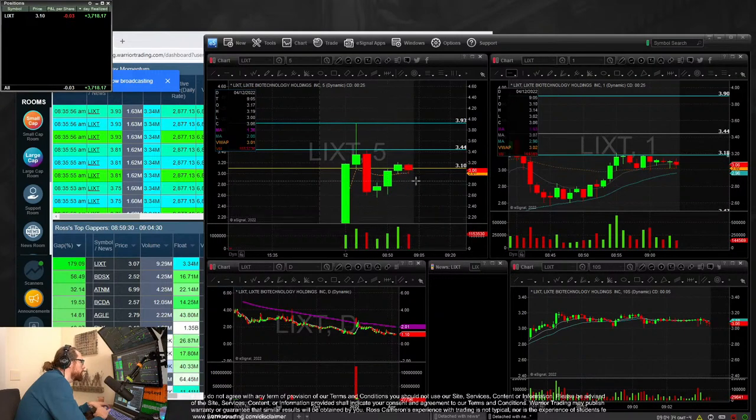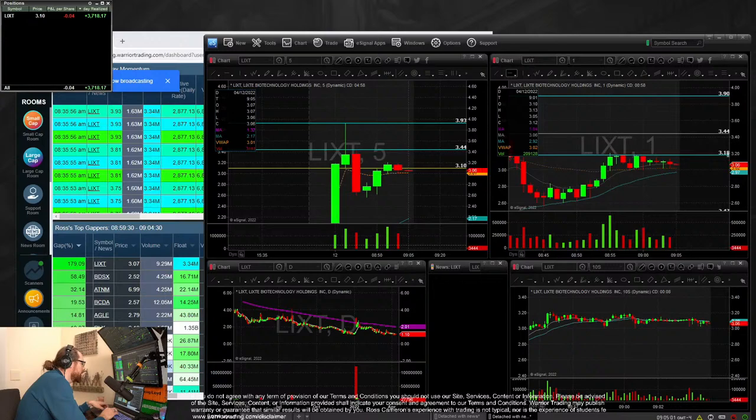Watching here, first 5 minute candle to make a new high is coming up. Added at 306 to buy the dip. Looking for the curl through 312, 315, and then first 5 minute candle to make a new high. We're up 170% here. That 5 minute candle is now closed. So now we've got a 5 minute setup here for first 5 minute candle to make a new high.